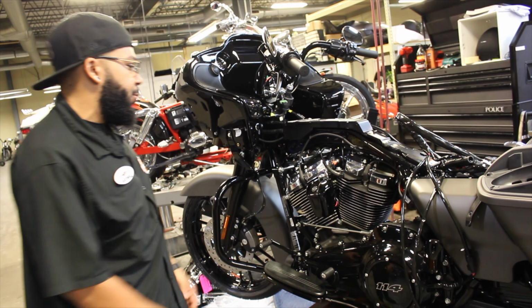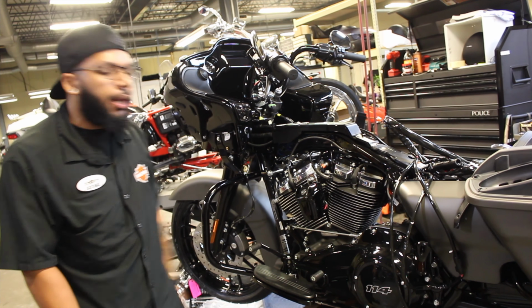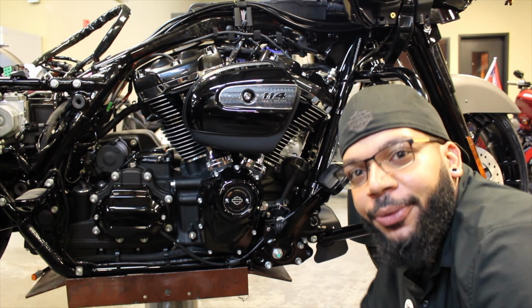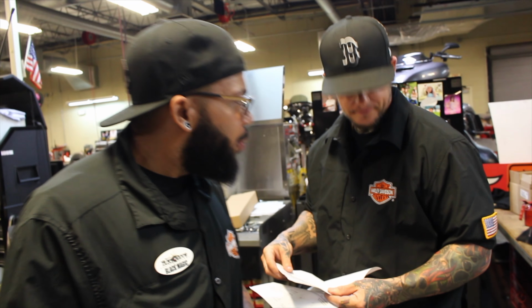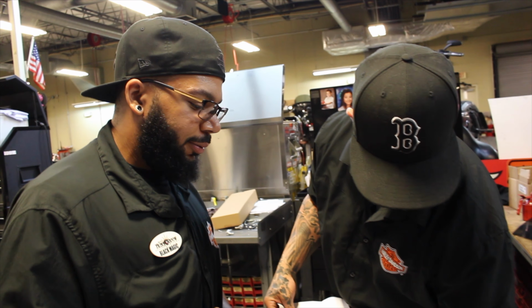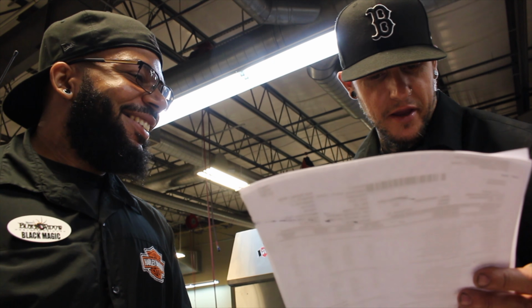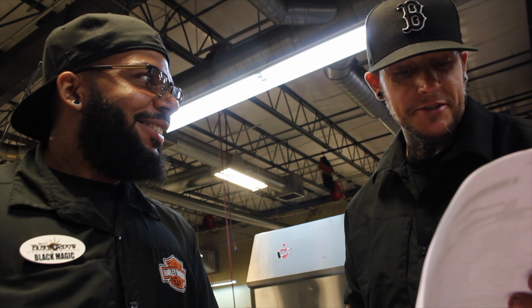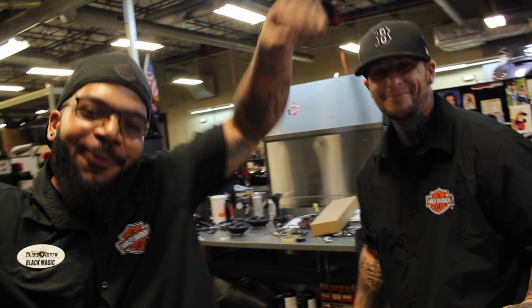Now stage 4, we're gonna get a new set of jugs on there, black out those rocker boxes. We're gonna get those Screaming Eagle heads on there too. Cam compartment right here, this is where we're gonna put those 515 cams in. Yo Jay, what kind of bars are we hooking this up with? Let's see here, Livius. It looks like we are doing 14-inch gloss black double troubles. Double trouble, yo, double trouble with the 14 inches, hanging and banging, that's how we do it.